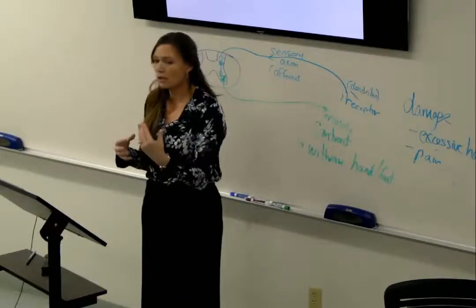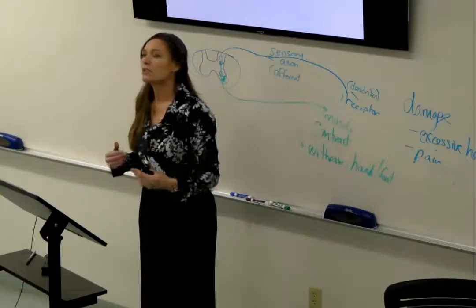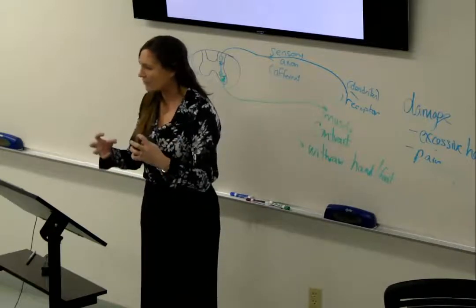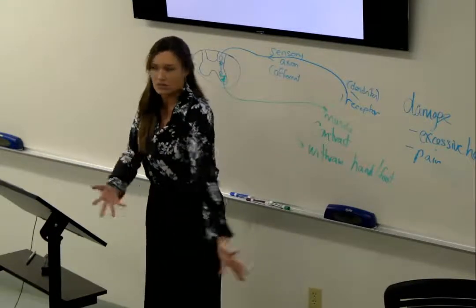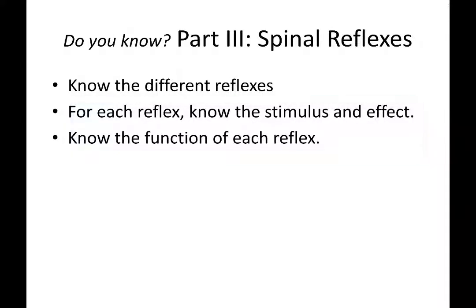For withdrawal, pain, contract to pull muscle away. For the Golgi tendon reflex, excessive force enough to cause damage, and then the reaction is to relax the muscle. So it's kind of an opposite deal in that. And know the function of each reflex.